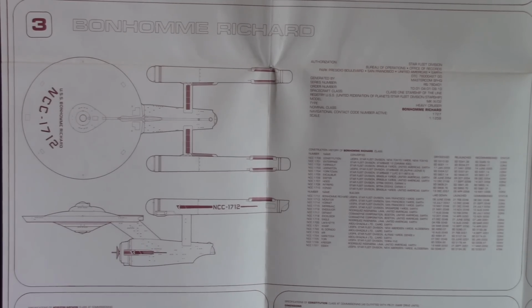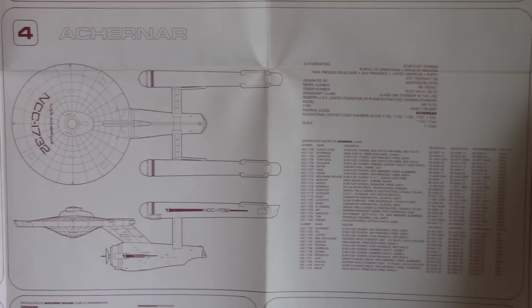to the Achenar class. So here we have the Achenar class. I don't even know how to say that, so I'm sorry if I'm saying it wrong. Here it's very similar to the Production Enterprise, or the Production Constitution class, or Bonhomme Richard, if you will. But there are a few changes.